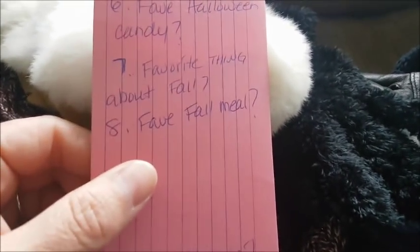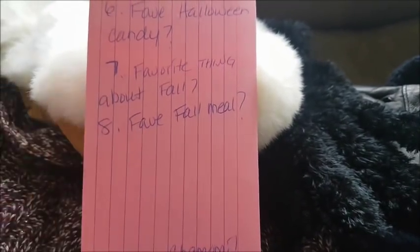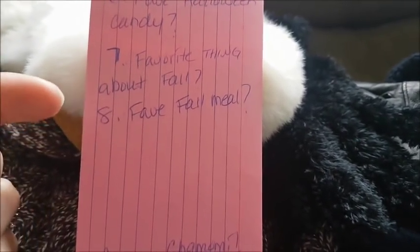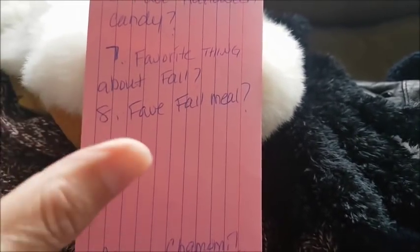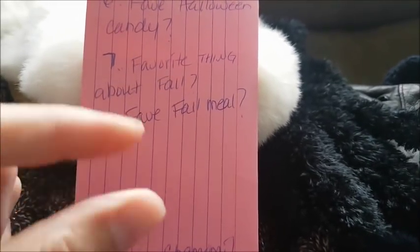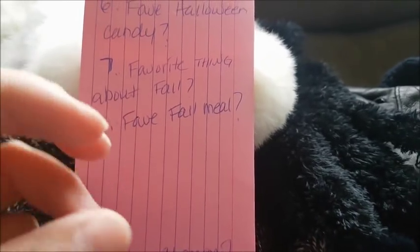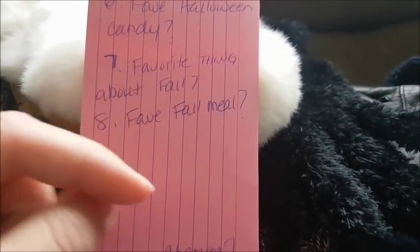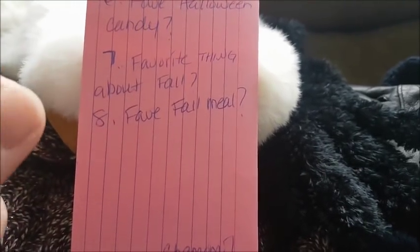But number eight, the favorite fall meal. I love when I'm able to use my oven again because we don't have air conditioning. I make homemade pizza quite a lot. I do everything, my own dough, my own sauce. I buy the toppings though, and the cheese, of course. But my family loves my homemade pizza and lasagna.